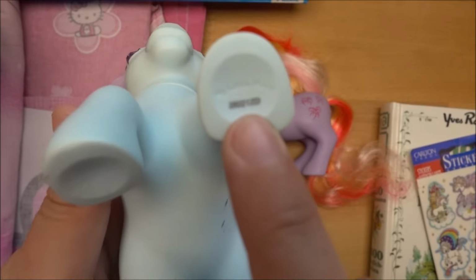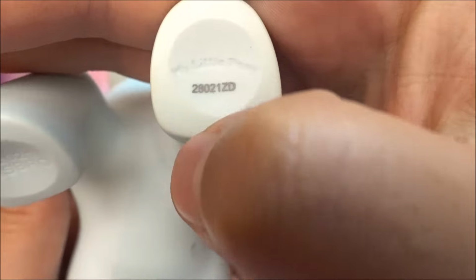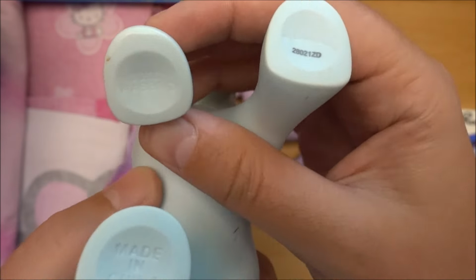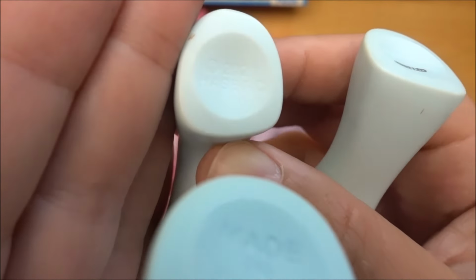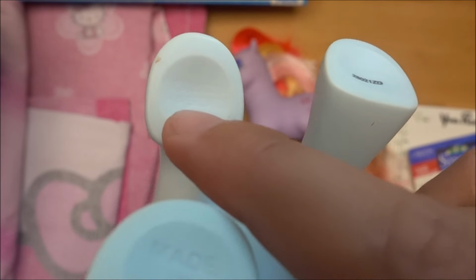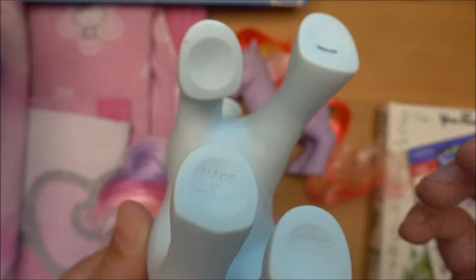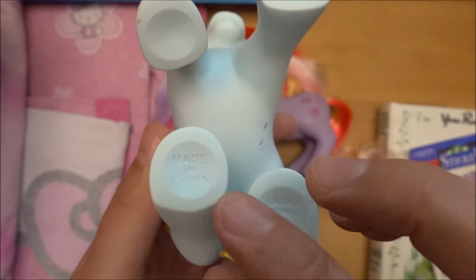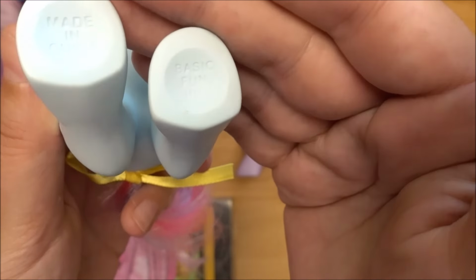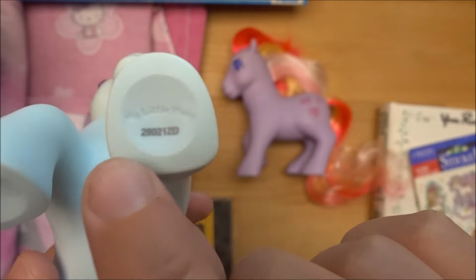Well, you can see it on the hooves. It has a printed-on number, and whenever they have printed-on numbers, they are newer. Otherwise, it would not be printed, it would be scratched into the hooves. And it says over here, I don't know if you can see, 2021 Hasbro. So that means, yeah, reproduction, made in China. Basic Fun Toys, or Basic Fun Inc. is the company that made them, and over here it says My Little Pony.